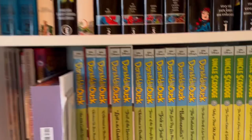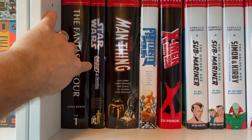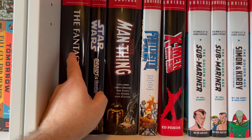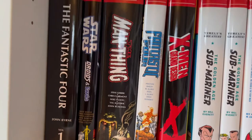Down here I have The Fantastic Four by John Byrne, Volume 1. I used to have both volumes. I bought them, then I sold them, and then I bought Volume 1 in anticipation of getting the Volume 2 reprint. I've not got that yet. But they're great stories. John Byrne is one of the few points of Fantastic Four that I would cite for people to try out, or as a starting point for Fantastic Four. And Fantastic Four is my favorite Marvel comic. If there's one line that I love and collect, it's Fantastic Four.